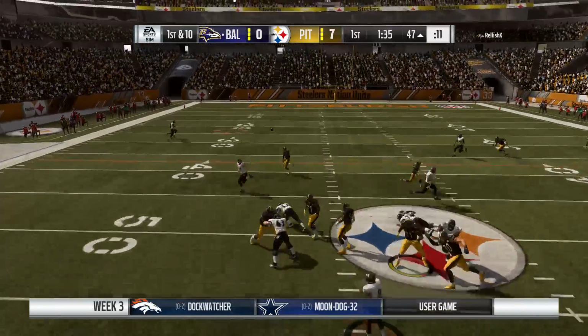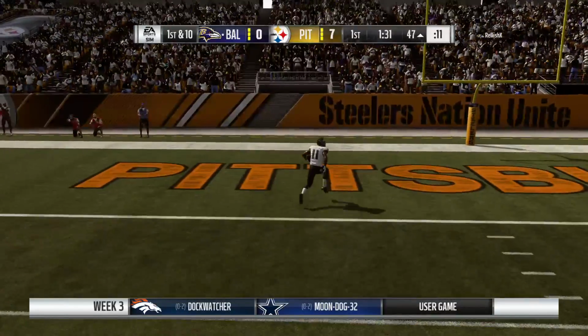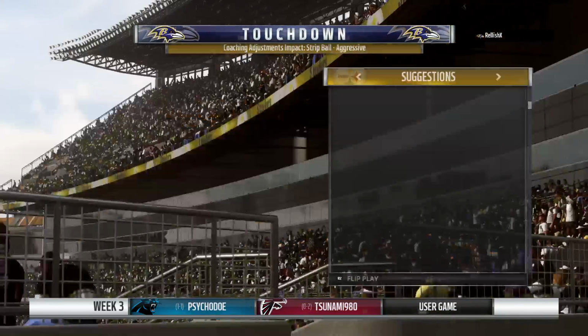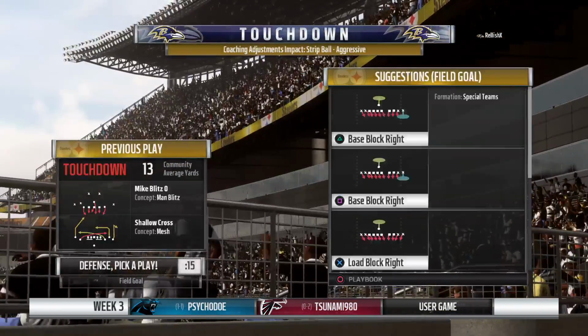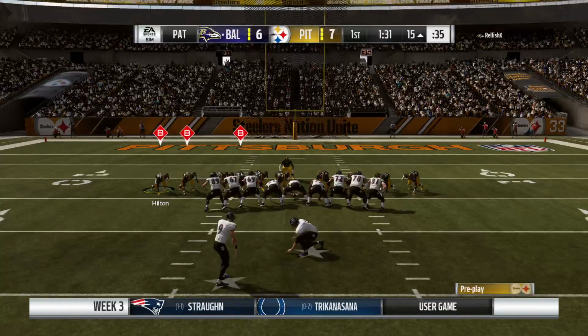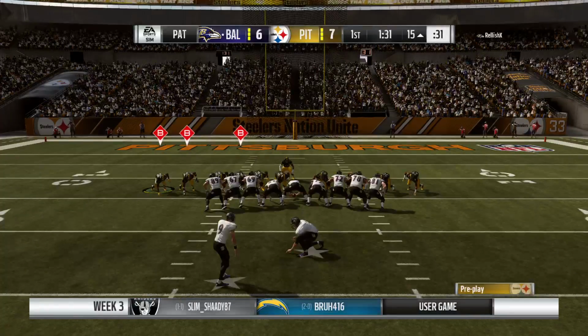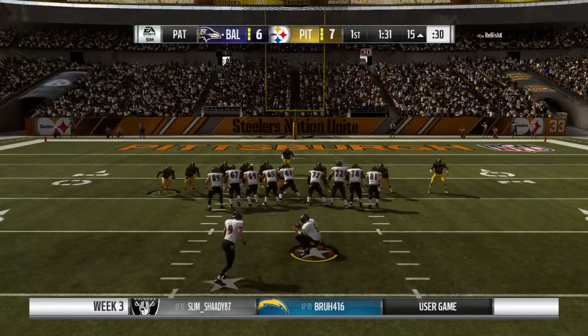Throwing now, Jackson on first down. And running with Rashad Perriman, off to the races. And all the way in for a Ravens touchdown. Rashad Perriman, his third touchdown now on the year. And the Ravens are an extra point away from tying the football game.